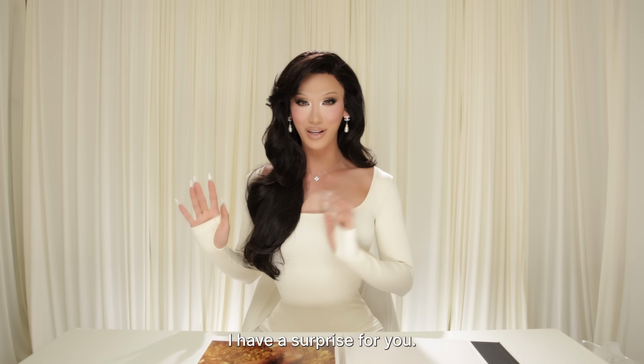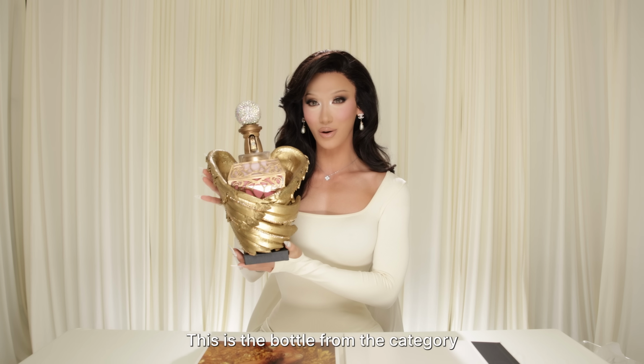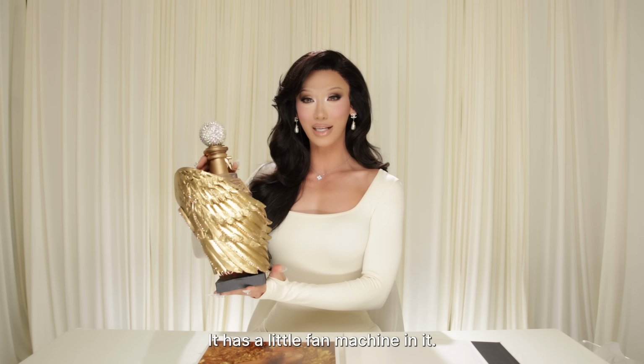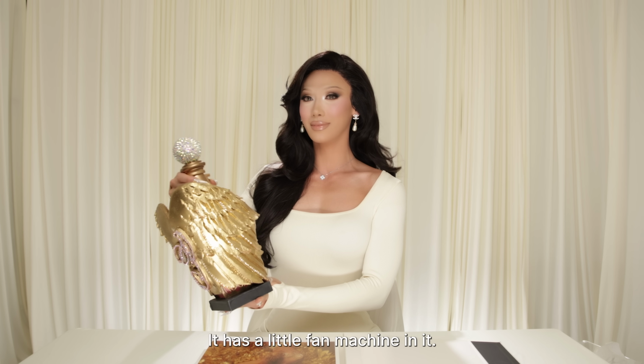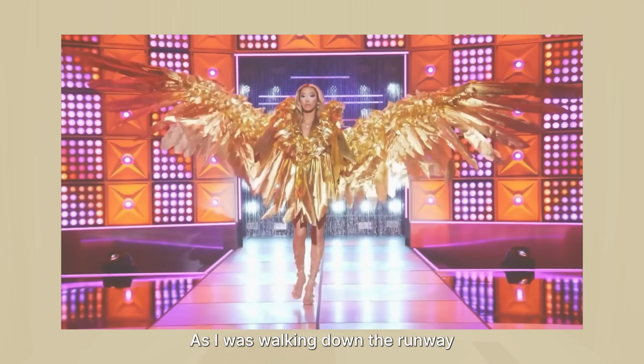Oh, I have a surprise for you. This is the bottle from the category made by Marco. Thank you, Marco, so much. It has a little fan machine in it. And many of you asked how did I operate the wings as I was walking down the runway.